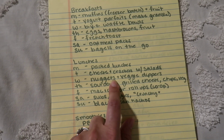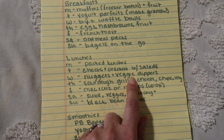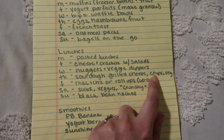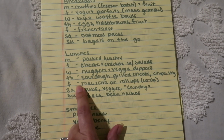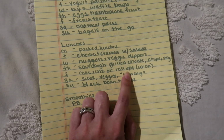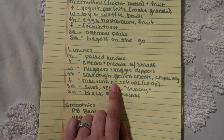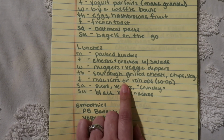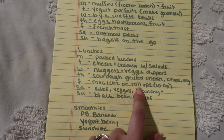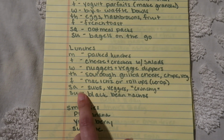Wednesday, we have the always faithful chicken nuggets and then veggie dippers, so just chopped veggies with some hummus. Thursday, sourdough grilled cheese and chips and again, veggie dippers. Friday is either mac and cheese or crescent roll-ups. We go to History Co-op or host History Co-op, so just something easy on Fridays.